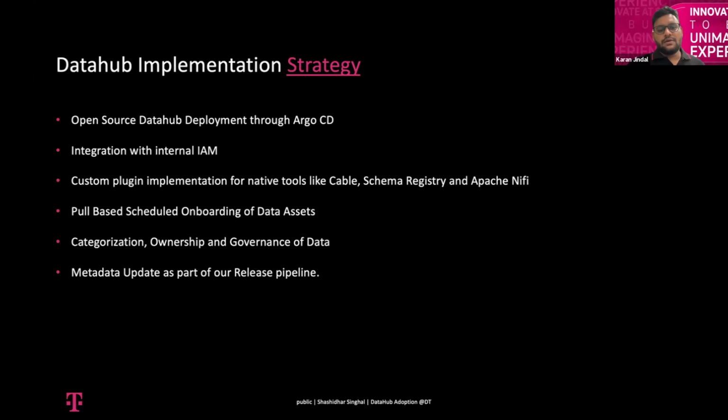All the data assets which we connected with the wide range of connectors provided by DataHub are pull based, which means we just connect our system to DataHub and it will pull all the metadata. And then we put in the ownership information, categorization, and the business glossary to govern the data.